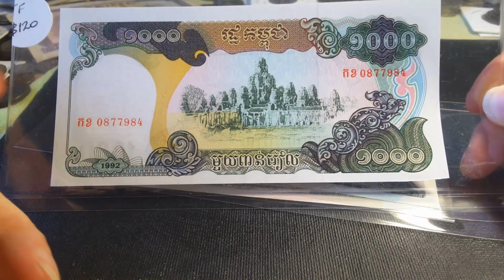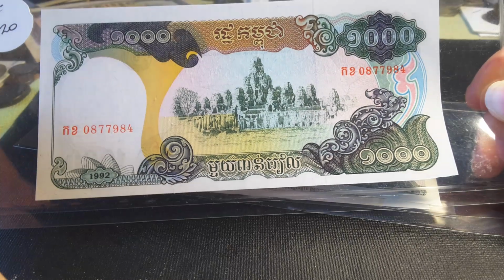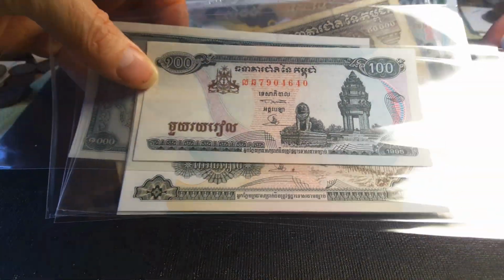So if you know Angkor Wat, Angkor Wat's one temple. Angkor is just the main complex, and this is actually one of the largest temples that is associated with Angkor. And then we have the latest series.